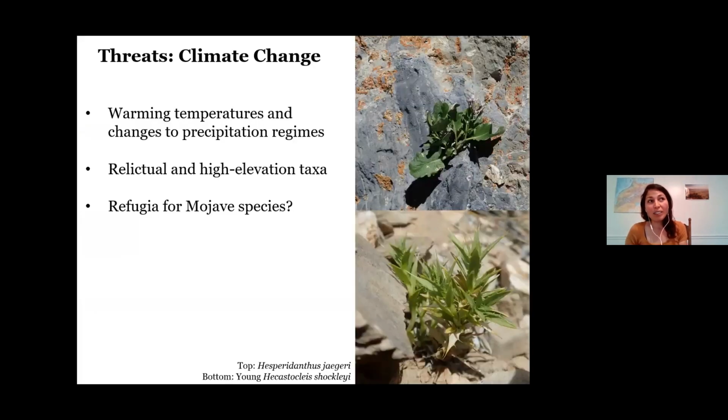So there's some amazing plants that live here, and they've lived here for a very long time, and they're threatened. There's many threats that face them. One that's most pertinent on my mind, and probably a lot of people's minds, is climate change. Temperatures are warming, precipitation regimes are changing, and it's unclear how it will impact the flora. We can make guesses. Likely the seed bank will shift.